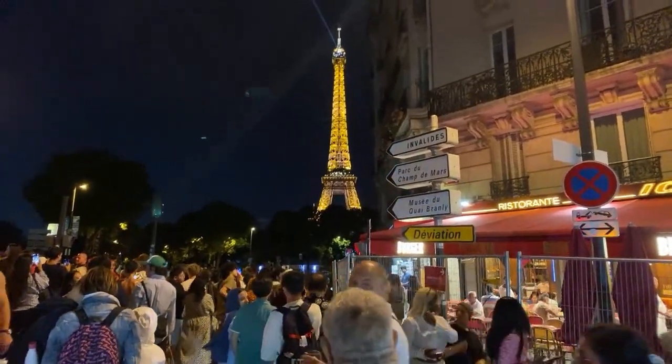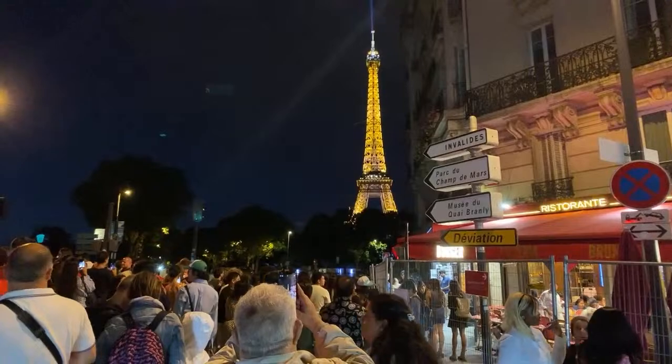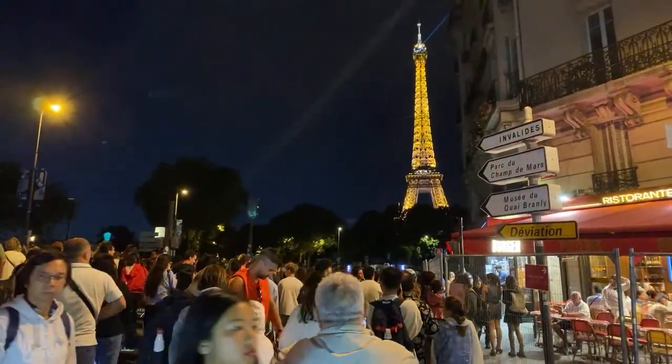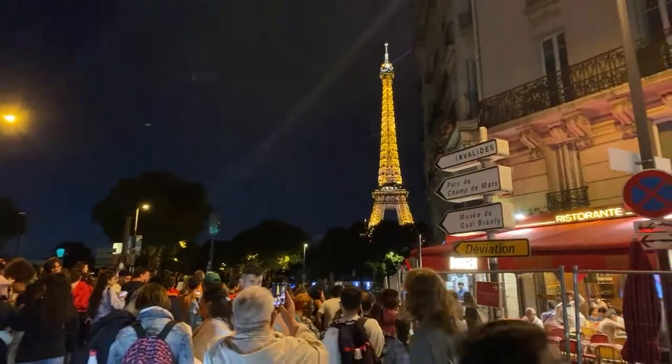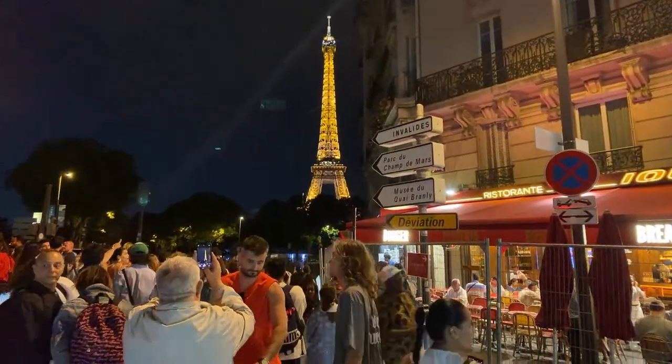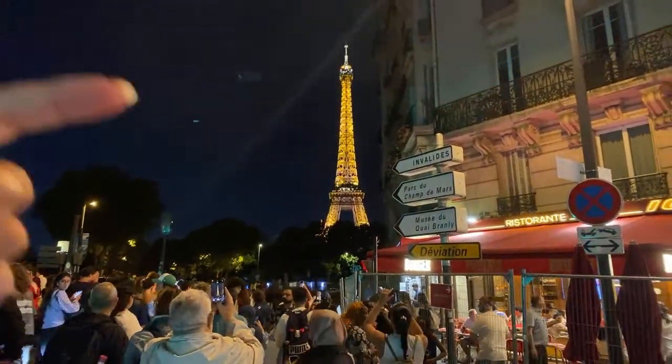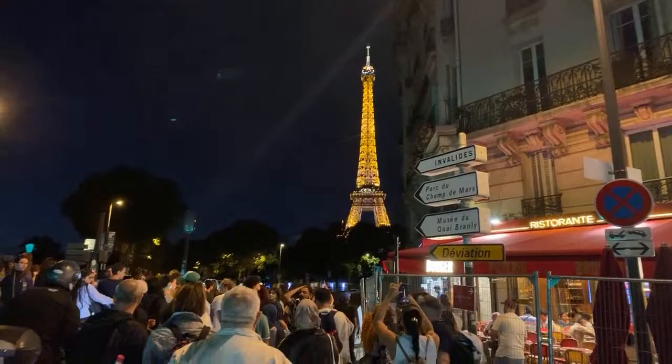Olympic Games are starting in a few days. And I thought I would show you the rings on the Eiffel Tower, but they're on the other side of the Eiffel Tower.